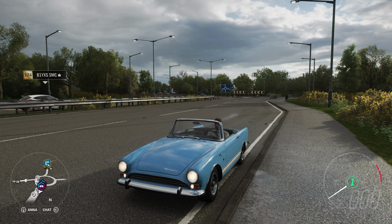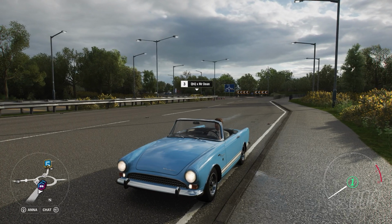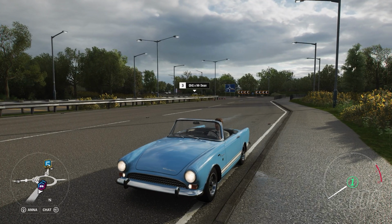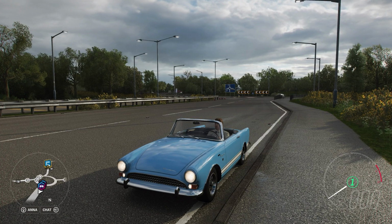So, obviously, in reality, this car would never be able to deal with this amount of power. The engine would probably just tear itself away from the chassis. But this is a game, and it's meant for doing these kind of crazy things.